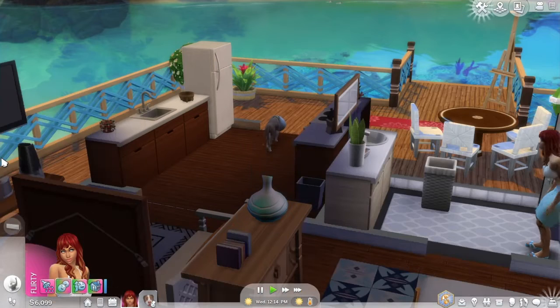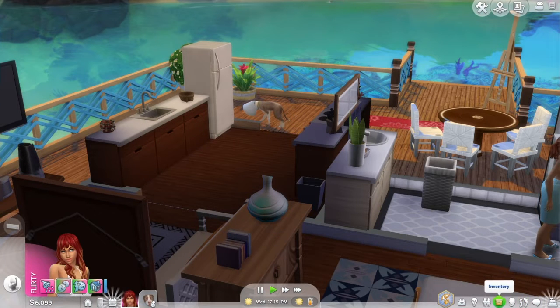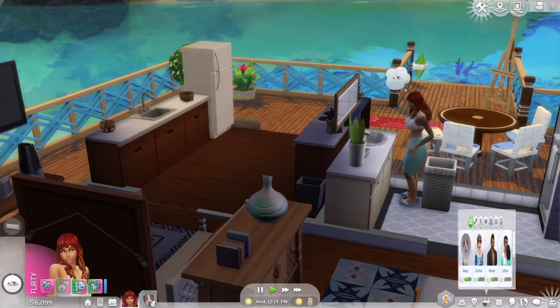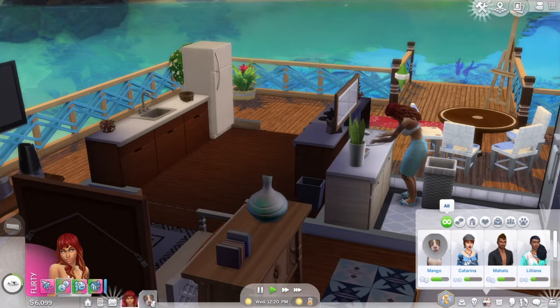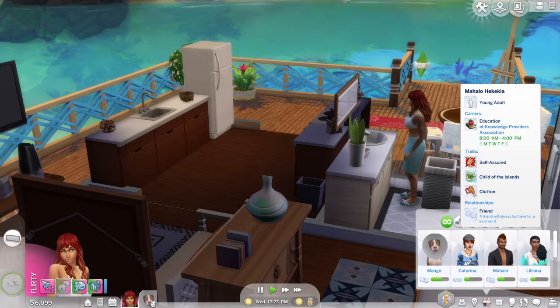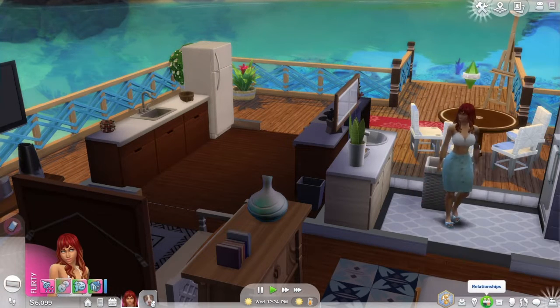So I'm gonna let her use the bathroom and see if Mahalo wants to come over or we'll go out. I don't know. We'll see. I'm gonna send him a text and see what happens.